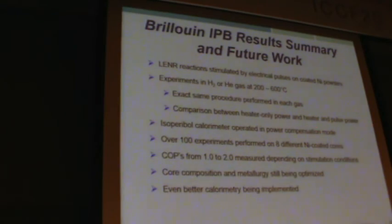Power compensation mode, which I described, 100 experiments in 8 different nickel-coated cores, and numbers up to 2.0. We're still optimizing the metallurgy and hoping to use other metals and alloys, and better calorimetry by making the heater the full length. And hopefully we can pick up 100% so we can get rid of that correction factor, which always upsets people. But these calculations are nowhere near as complicated as some of the isoperibolic calorimeters that Martin used to describe in the early days.